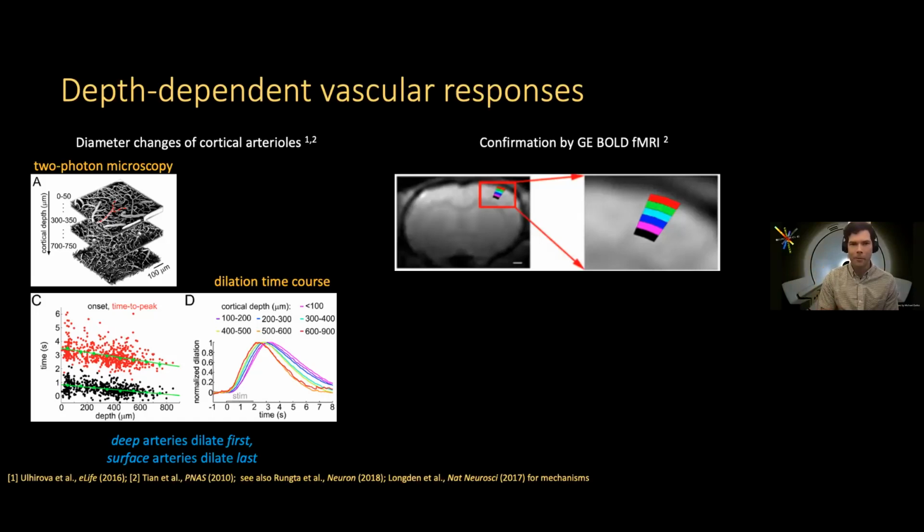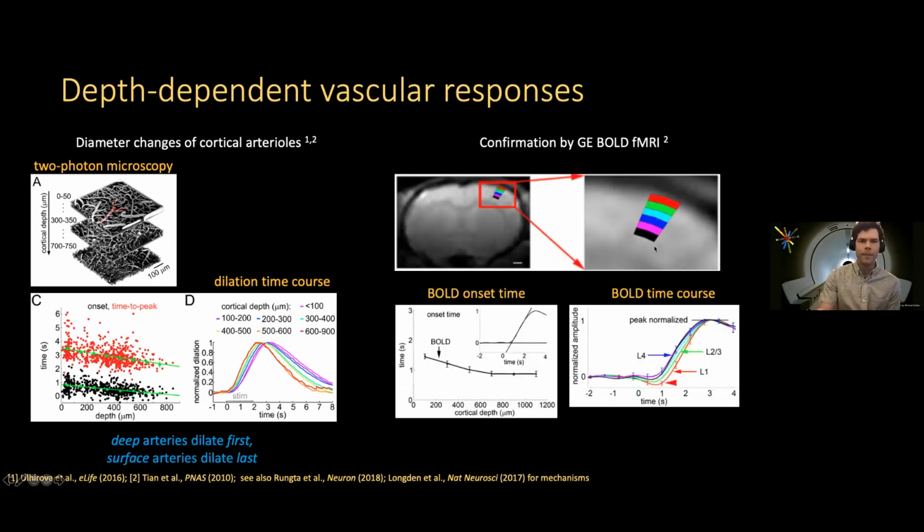But of course, with fMRI, we're actually not imaging arteries. We're more sensitive to deoxyhemoglobin in capillaries and veins. And so they were actually able to confirm their results in a gradient echo BOLD fMRI study, where they looked at doing the same experiment, and they looked at the change in BOLD time course across depths of the rodent cortex. And they found a very similar trend, as shown in this plot on the left, of the onset time for this BOLD response, where they found that the deepest layers had the shortest time to onset, and then this propagated upwards towards the upper layers.